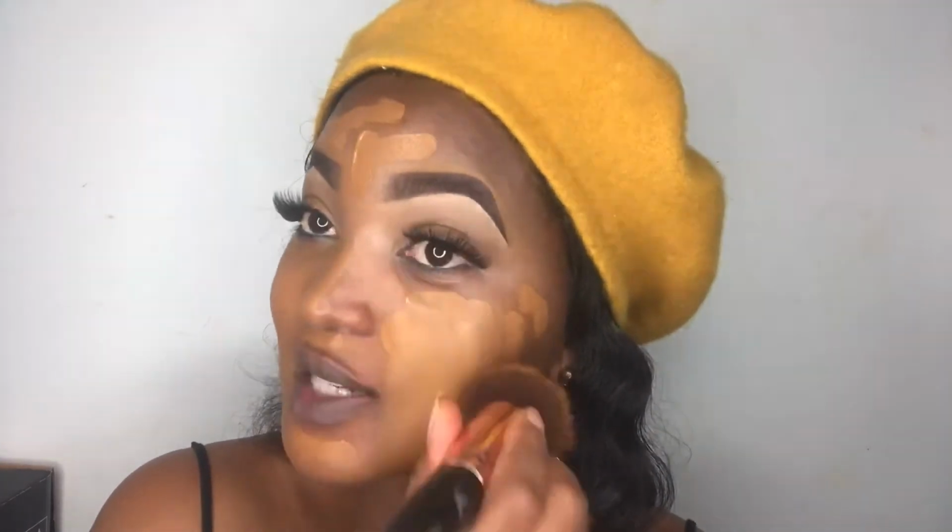Whoa, this looks like powder, you guys. It's giving me such a beautiful finish. It's full coverage, but it doesn't look too much. It doesn't look cakey. Okay, let's just continue blending first. It's also quite easy to blend. This is beautiful.